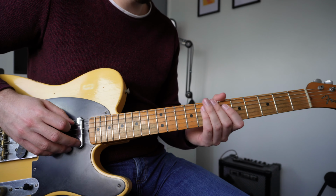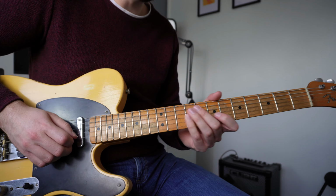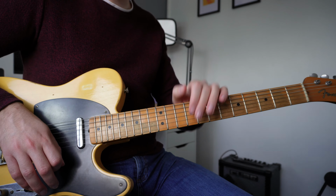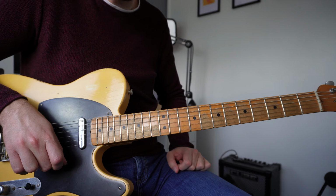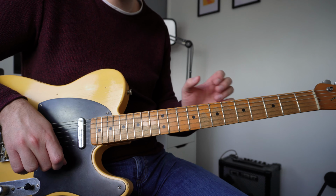Start with F, find it on the D string, G string, B string. First time you do that, it might take you 45 seconds, might take you a minute and a half. Write it down, acknowledge it, and then just try to beat your time. And it really is that simple, okay? Do it with all 12 notes, okay?